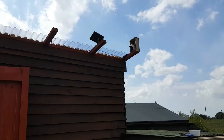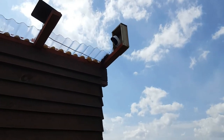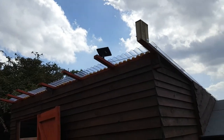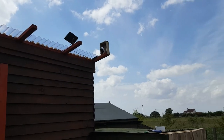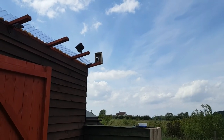Very happy. The camera is supposed to be weatherproof, but just to be on the safe side, I've just bobbed a little box round it, just to keep the worst of the elements off, especially where the solar panel plugs into the back. But that's a nice little job.